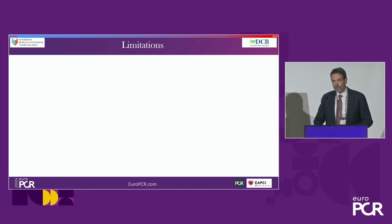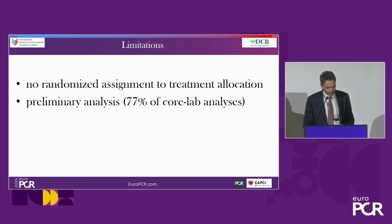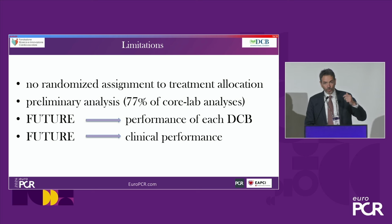So I have to acknowledge some limitations for Preclinical 6. First of all, this is not a randomized controlled trial between two different philosophies. This is only a preliminary analysis. So far, we have 77% of the core lab analyzed data. In the future, hopefully in the next 2 months, we will have the performance analysis of all DCBs, and we will have also some more information on the clinical performance.